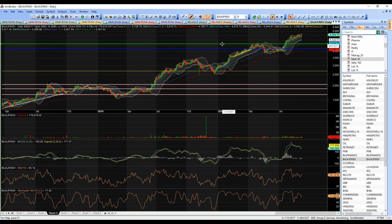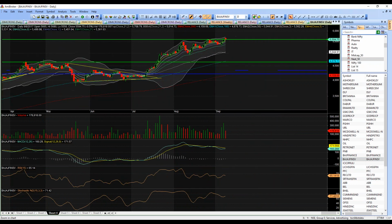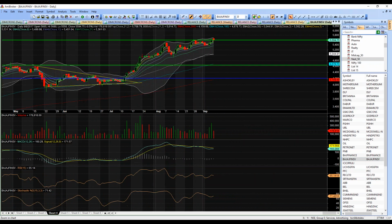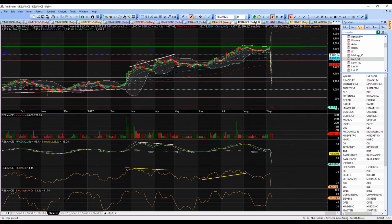Well, here's another one. So Bajaj Financial Services, more or less going in tandem with Bajaj Finance. So 4,700 to 5,600, also looking like a flag. Good buying, really, really good strong volume buying. So it's gone from 4.3 to 5.6, and then 6,000, 6.5 definitely on the cards in the coming weeks.